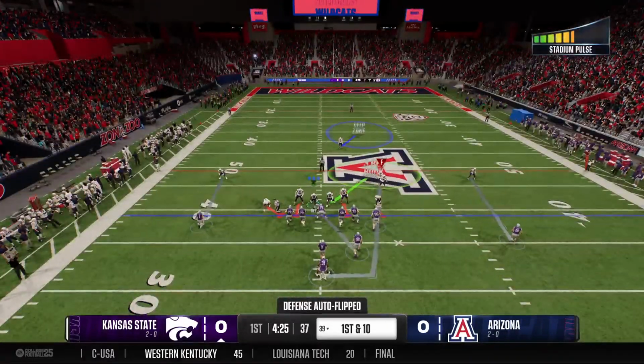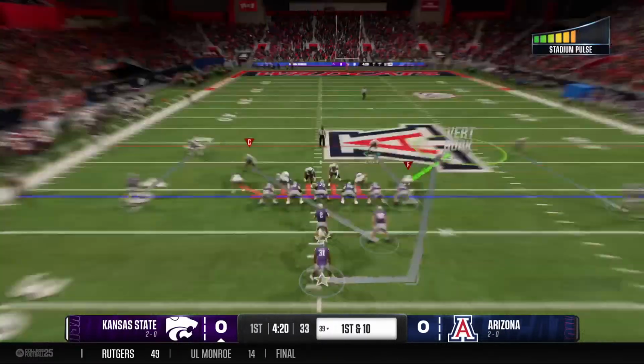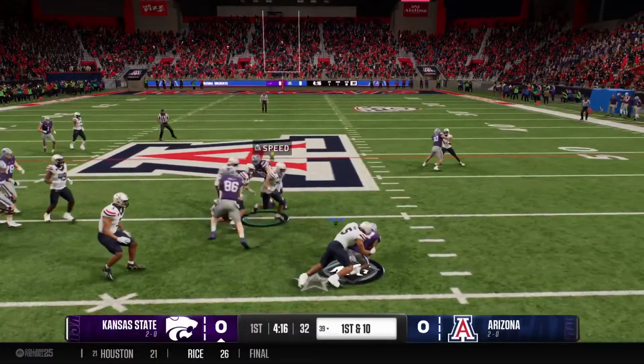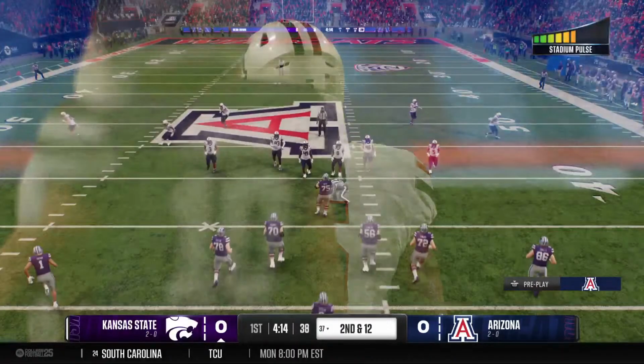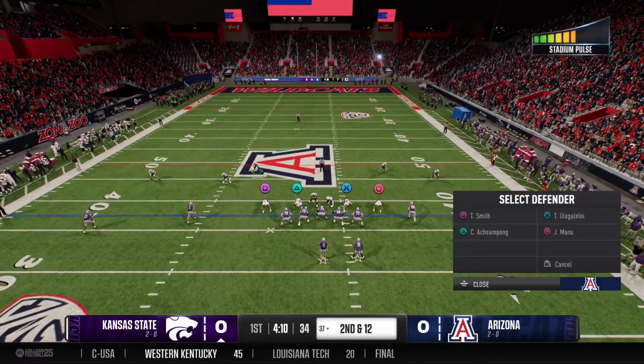And the Wildcats will snap it on 1st and 10. And a great job by the QB finding the running back, getting the football where he can do some damage after the catch, and most importantly, get the first down. He's knocked down in the backfield. He'll lose a couple. Line getting set on 2nd down.